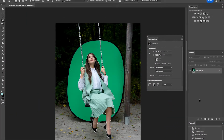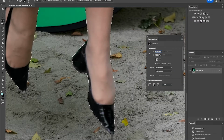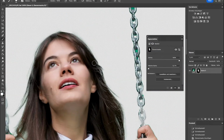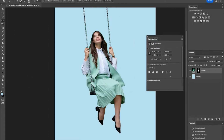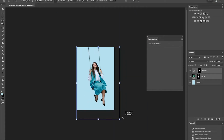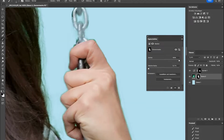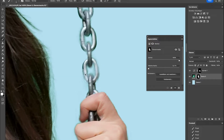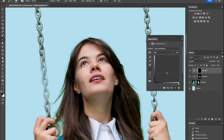And then I took the image into Photoshop and used the object selection tool to select myself and the swing, and then I used refine selection to make a better selection. It was quite a hassle, especially with the swing as it's so detailed. Before I even got the selection perfect, I also changed the color of my outfit because I wanted to get a better feeling for the image, and then it took me quite some time to make the selection perfect.